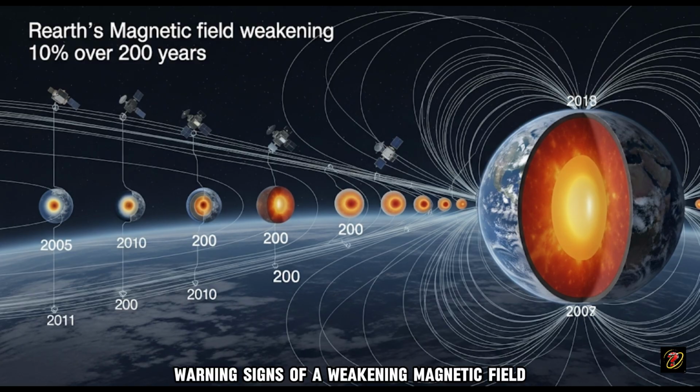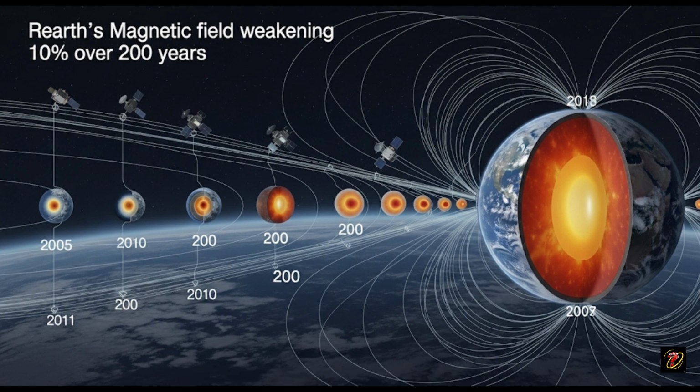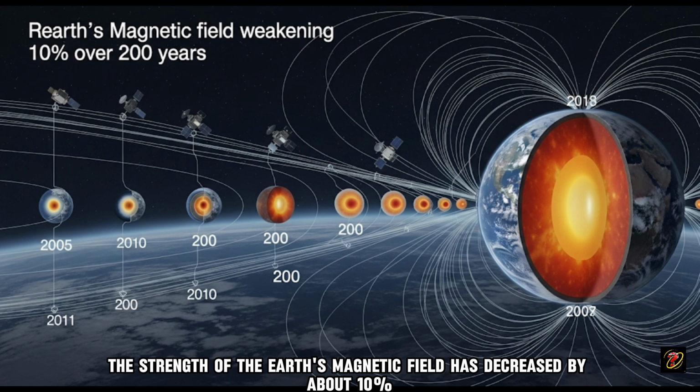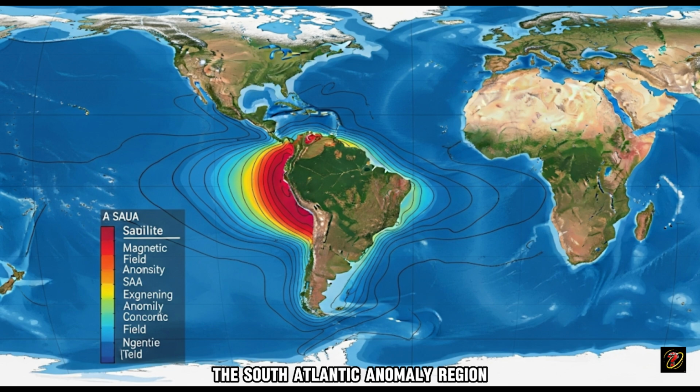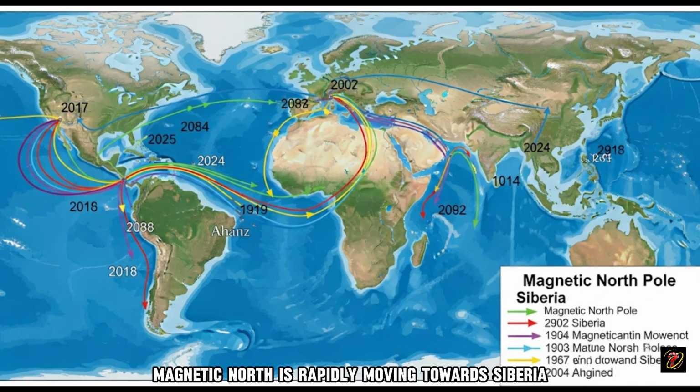Warning signs of a weakening magnetic field. Data from satellites, such as ESA's Swarm, and geomagnetic monitoring stations show that the strength of the Earth's magnetic field has decreased by about 10% over the past 200 years. The South Atlantic Anomaly region has an unusually weak magnetic field. Magnetic north is rapidly moving towards Siberia.